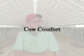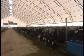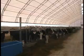The reason we decided to build the CoverAll building was we were really impressed with the results that we got in our old system as far as ventilation-wise and animal health-wise, and we wanted to maintain these advantages in the new building. The CoverAll buildings that we looked at were the lightest and the best ventilated buildings of any that we had seen. We had a very large freestall barn in Michigan, and in the summertime the thing really turned into a cooker for the cows.